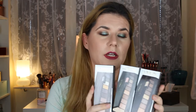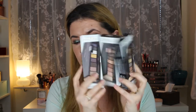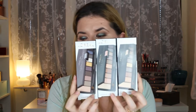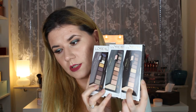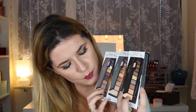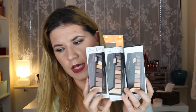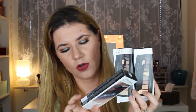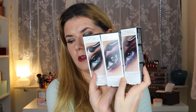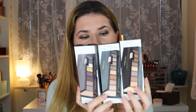L'Oreal's travel exclusive eyeshadow palettes. Oh, sorry. This is how they look. This is Nude Beige, this one. This in the middle is Nude Rose, and the first one, this one is Ombre. So he bought, this is how they look on the back, beautiful eyeshadows.